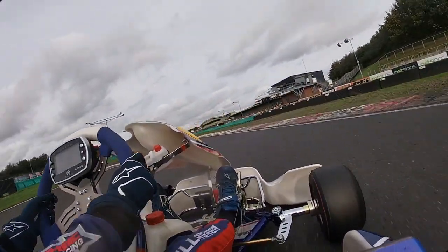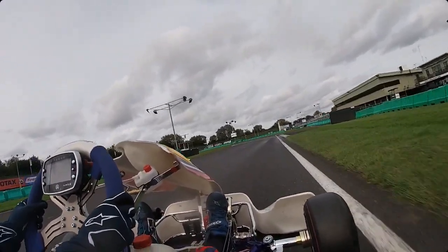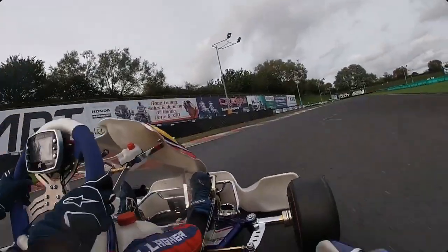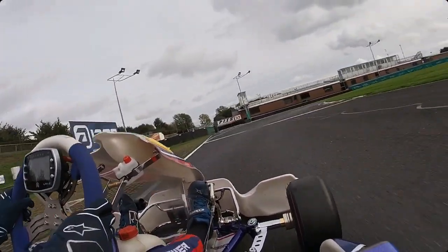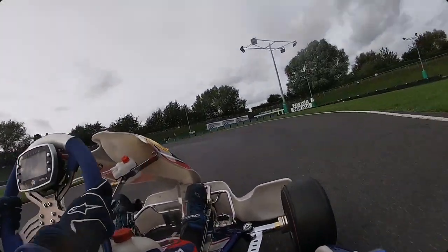But yeah, the fifth tip is just to enjoy it, because it's such a fun sport, and if you just relax whilst you're driving, you'll find that your pace comes more naturally than if you're trying to drive too hard and you start to rag it on the steering wheel.